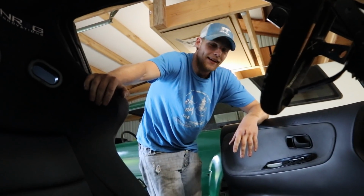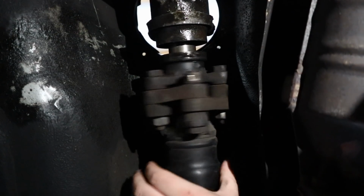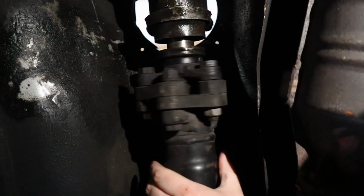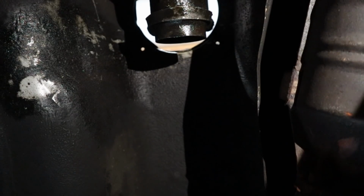Oh shit. Okay, well, I was really hoping it was just that carrier bearing being loose. Yeah, what the heck? I think it's just going to do that no matter what. Well, the drive shaft's out, let's see if it does it.